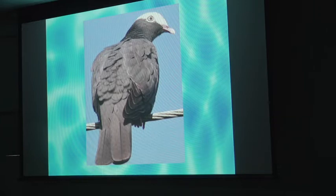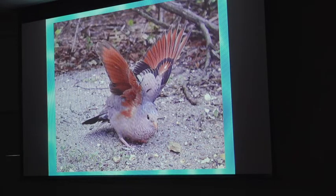So if you go to Cuba, the Dominican Republic, even the Yucatan Peninsula, anywhere around the Caribbean, you can see this bird. But if you want to see it in the United States, this is the only place to see it, South Florida. Another type of dove, very beautiful dove, that can be found right here on Key Biscayne.